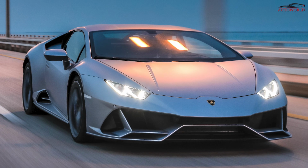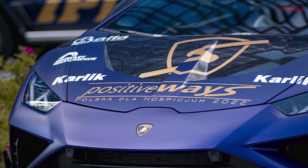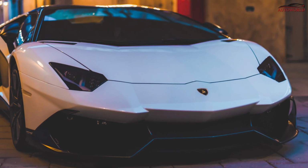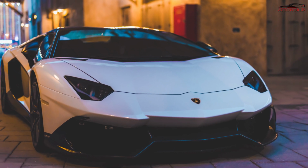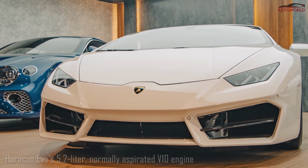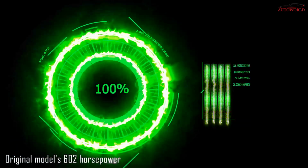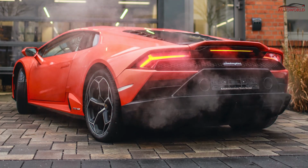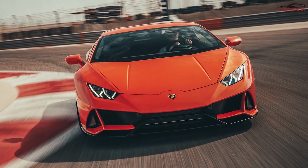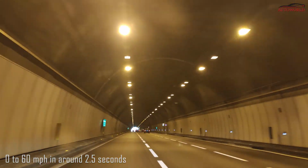With its V10 engine, Lamborghini had discovered a winning formula, and the automaker stayed with it when creating the Gallardo's replacement. The Lamborghini Huracan was a supercar that bore the name of a fighting bull, and it lived up to expectations. The Huracan Evo's 5.2-liter naturally aspirated V10 engine produces 631 horsepower, up from the original model's 602 horsepower. Compared to the extreme performance model, the Huracan Evo was intended to be more of a daily driver, although it can still accelerate from 0 to 60 miles per hour in around 2.5 seconds.